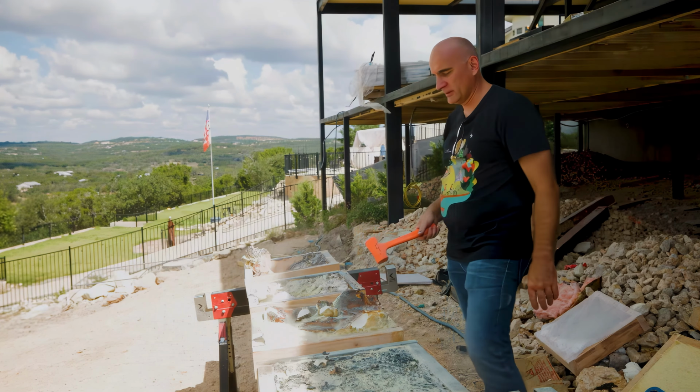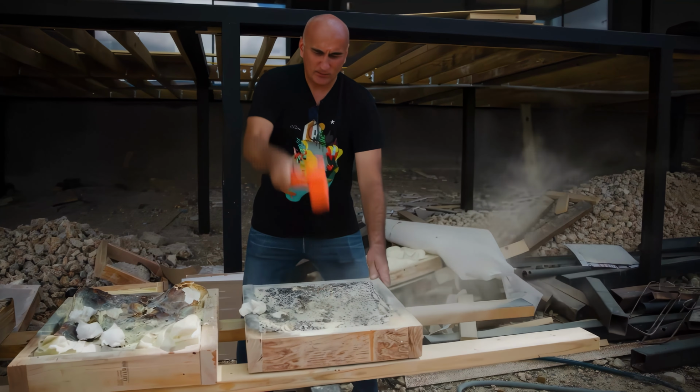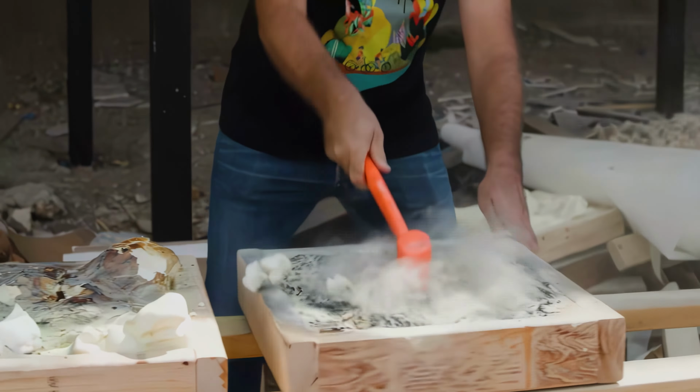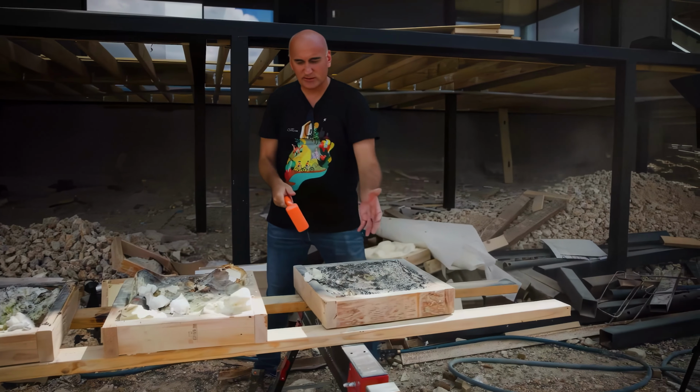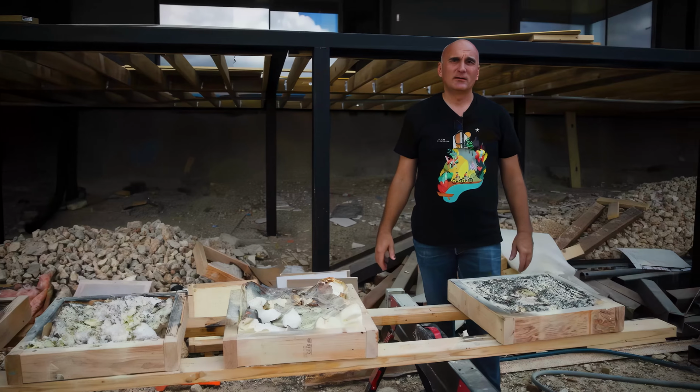Open foam insulation. Oh, where is my hammer? It failed. And lastly, closed foam insulation. Look how it holds. Mechanical impact is the best. The best part is that we also broke through it in 3 hits. Well, that's the rigidity of the house.